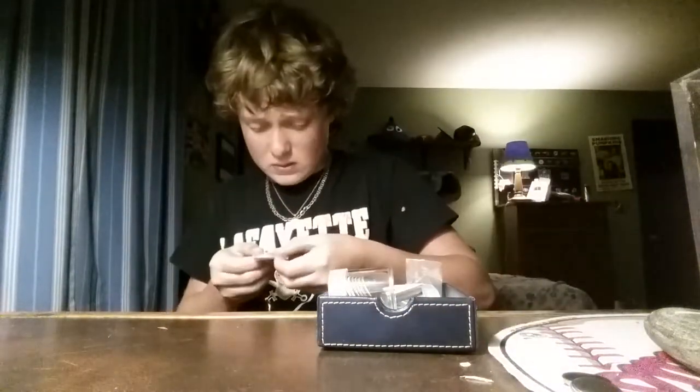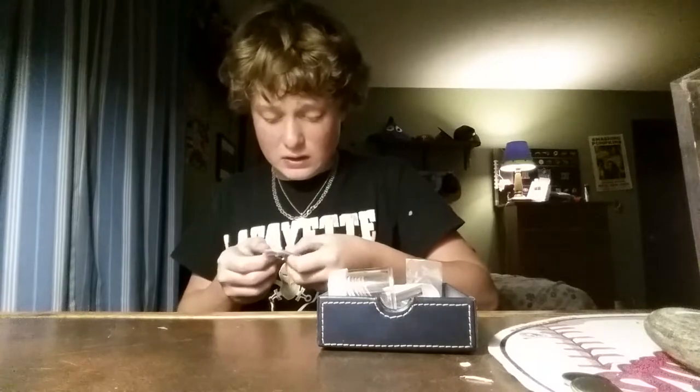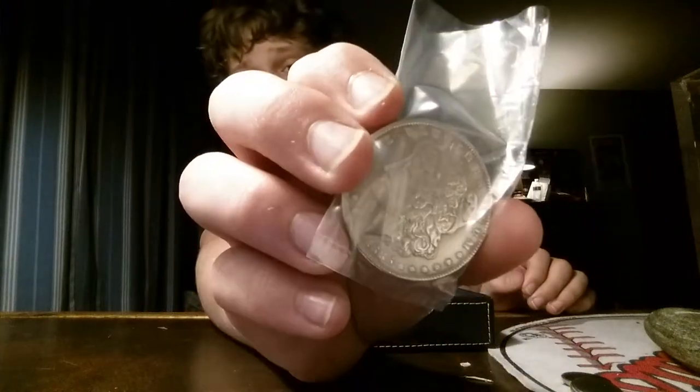And then I have all my bullion right here. I have a roll of 40% half dollars right here. I'm not gonna take it out, it'll be a big freaking mess. I have an 1886 Morgan Dollar, one of my first coins. This is in pretty good condition. I'm not exactly sure how much that's going for right now, because I don't plan on selling it.